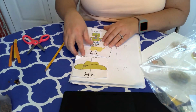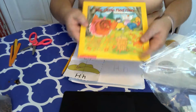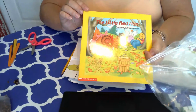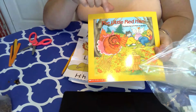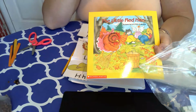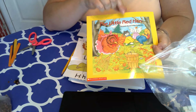All right. Now, the reason that we chose these letters for today is because they are in the title of our book. If you look at our book, the title is The Little Red Hen. Can you find any letter L's in the title? Very good. I see one right here, and then there's a lowercase l right here. Our other letter is letter R. Can you find any letter R's in our title? Yes, very good. Here's a letter R.